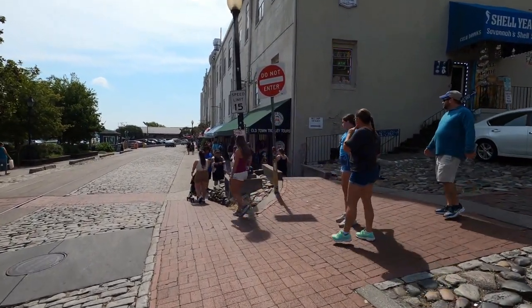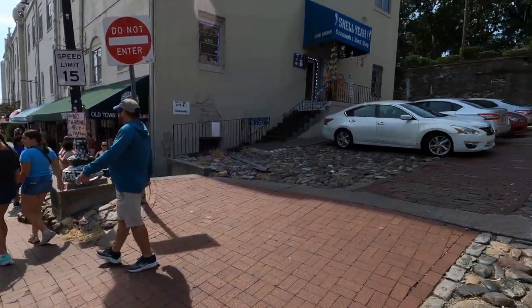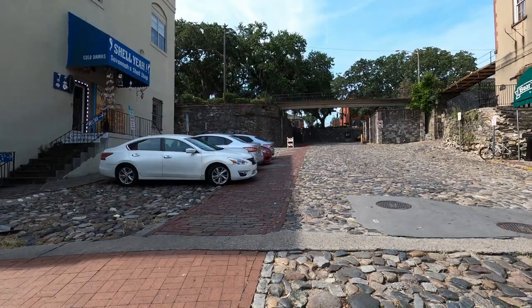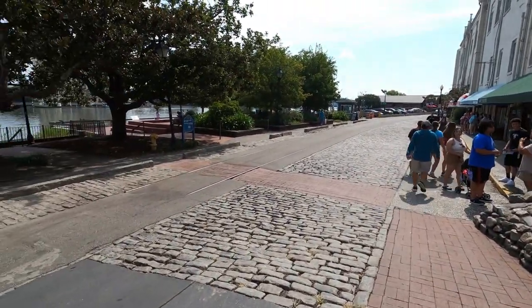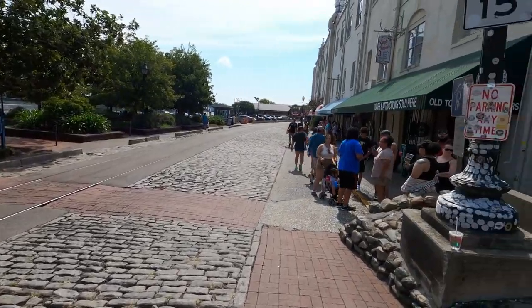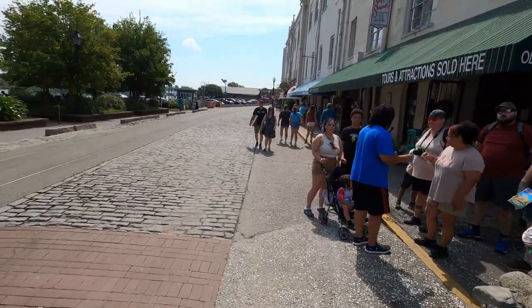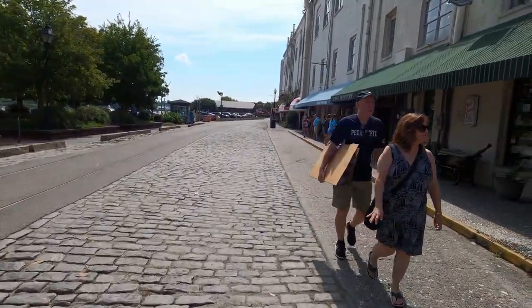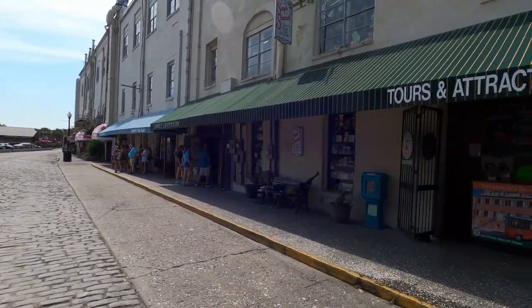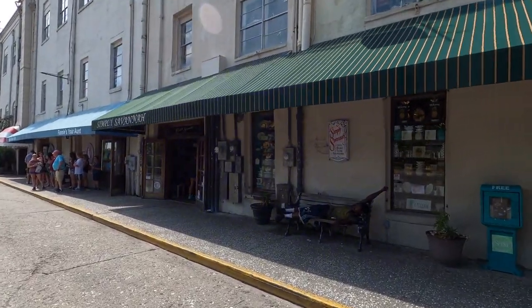Old Town Trolley Tour, that's what Mae works for. She works for the ghost tour section. Anytime you go into a town like this, it's always a good idea to take those trolley tours and stuff like that. They take you straight to the places you want to see. They're a little high, but you're not riding around getting frustrated and trying to figure out where to go. Directions here are not the best in the world.